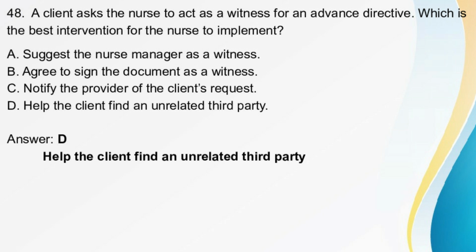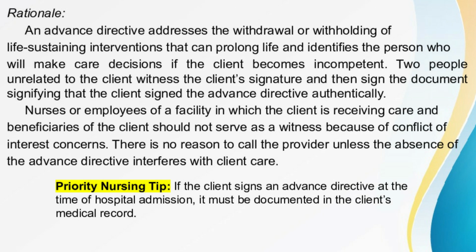Answer: letter D. Help the client find an unrelated third party. An advance directive addresses the withdrawal or withholding of life-sustaining interventions that can prolong life and identifies the person who will make care decisions if the client becomes incompetent.